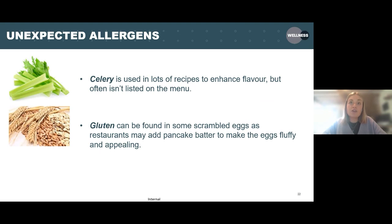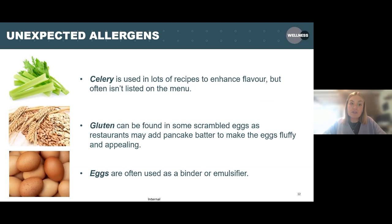You've then got gluten. In some cases, gluten can be found in scrambled eggs, as restaurants might add it to their eggs to make them fluffy by adding something like pancake batter, so their scrambled eggs appear really appealing. And then you've also got eggs. These are often used as a binder or an emulsifier.